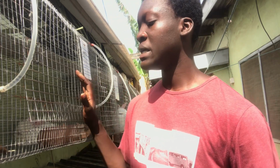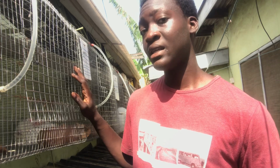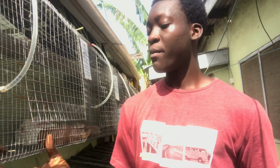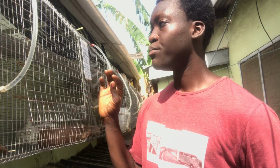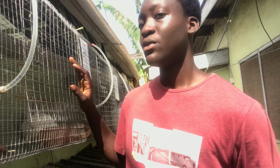How you can cure this is by always making sure that your cage is clean, because these parasites, as I said earlier, we cannot see with our naked eyes. They are hidden in the corners of the cage especially. So whether you have wooden cages or wire mesh cages, make sure that you clean the cage, especially the corners where your rabbit usually pees or poos, so that you won't encounter some of these diseases.